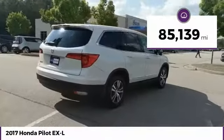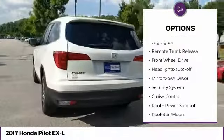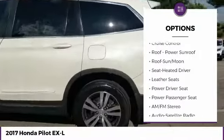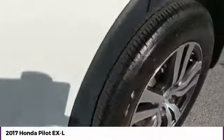Here are some of this vehicle's great options: traction control, daytime running lights, remote keyless entry, fog lights, remote trunk release, FWD, headlights auto off, mirror memory, security system, cruise control.